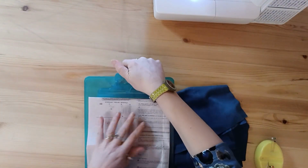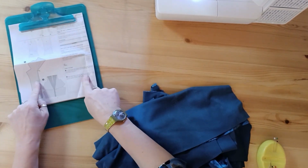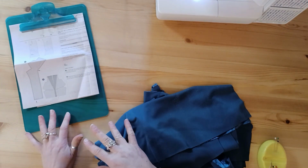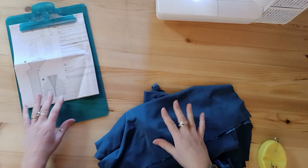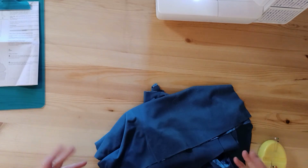Here are the instructions. I'm going to keep those on a board so they're not flapping around. I can just keep concentrating on the bit that I need and keep folding the instructions around. I used to at my old house have a corkboard on the wall, and that was great because I used to have that piece of paper not flapping around on my table but stuck to the wall. But here I've got it on a clipboard so I can make sure it doesn't fall on the floor or get in the way.